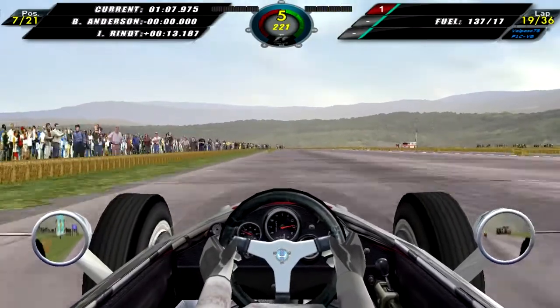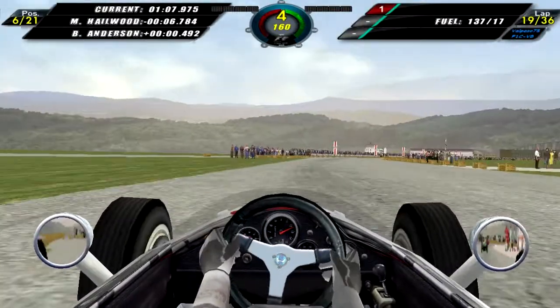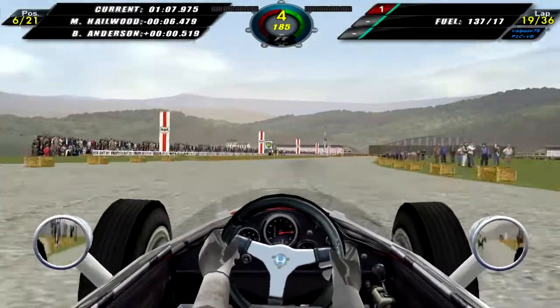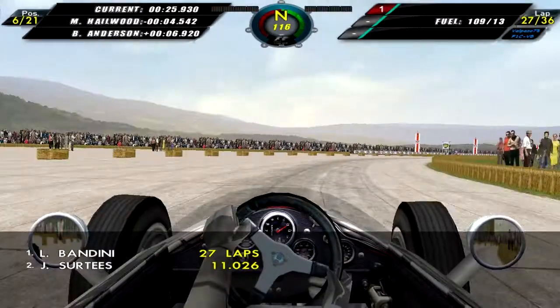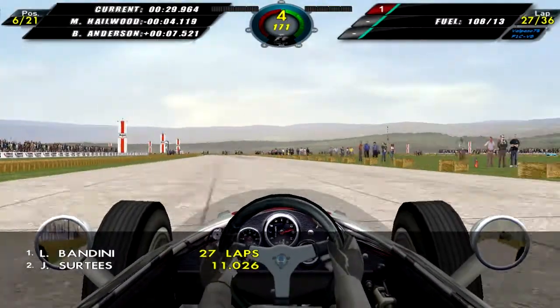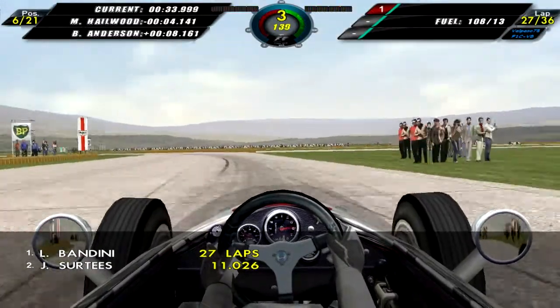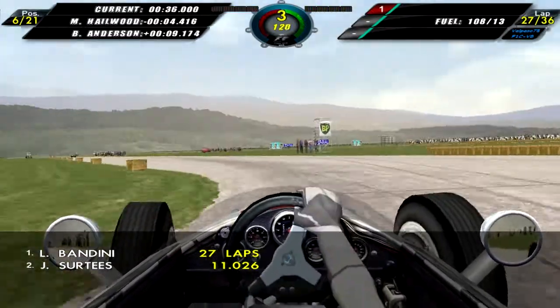However, on lap 19, Bob Anderson manages to overtake me for a brief second there, but then I managed to outbrake him and regain 6th, which is very, very good. Now moving on to lap 27, not a lot has happened in this race in terms of retirements, which is kind of good.